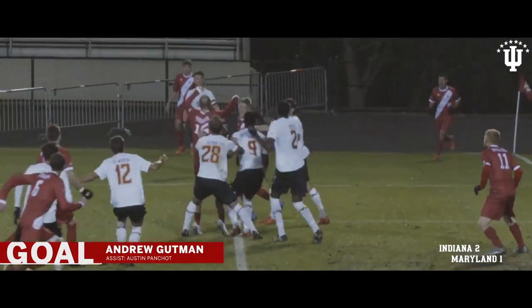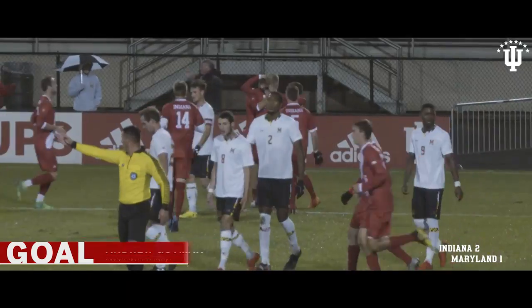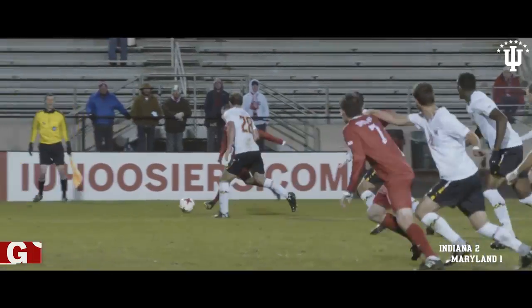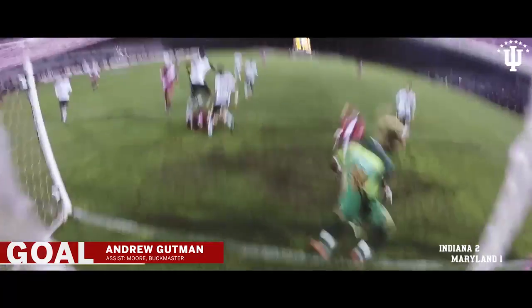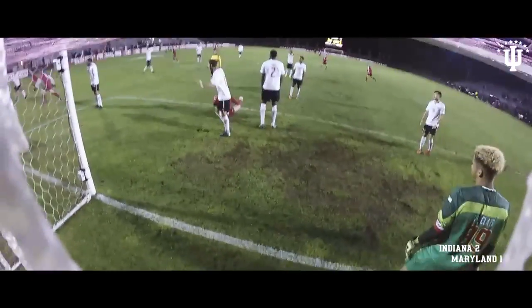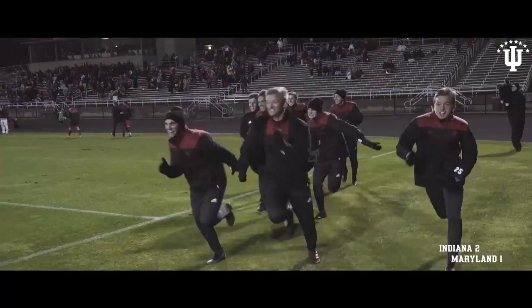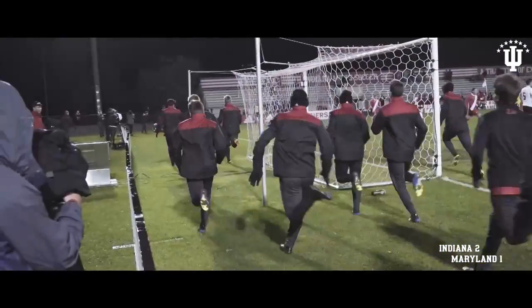The near post, and Gutman heads it beyond St. Clair, and the Hoosiers get on the board! Back to Buckmaster, looks up, crossing the box, and Gutman finds the back of the net again! With 18 seconds remaining, Gutman picks up a brace.